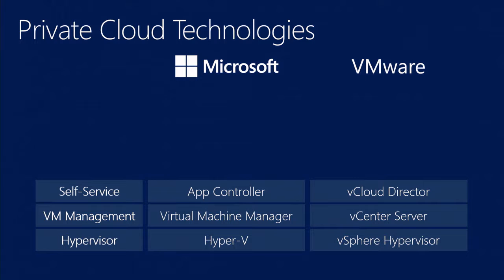App Controller is aimed very squarely at that simple access: log in with your AD credentials, access the stuff that you've been given access to, deploy new VMs from templates. Don't worry about provisioning new virtualized networks and all of that stuff, because that's done in VMM by the admin. So we're just positioning it that way.